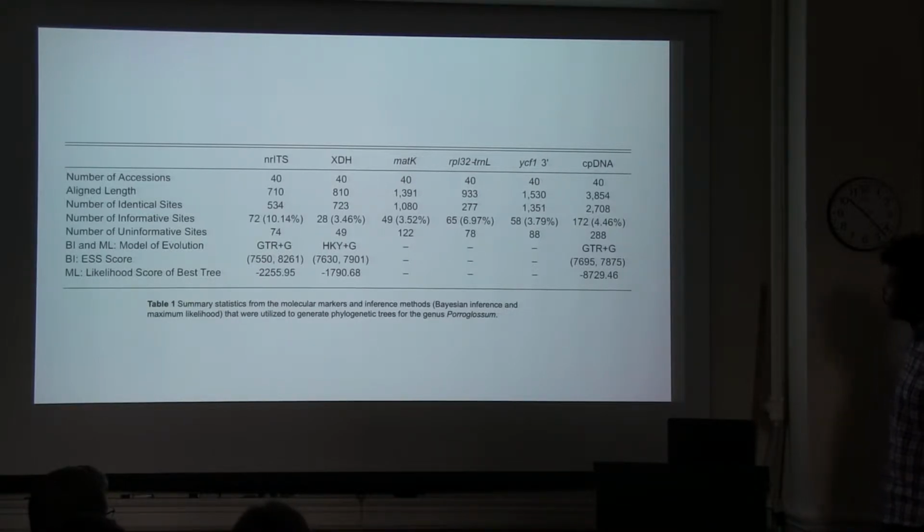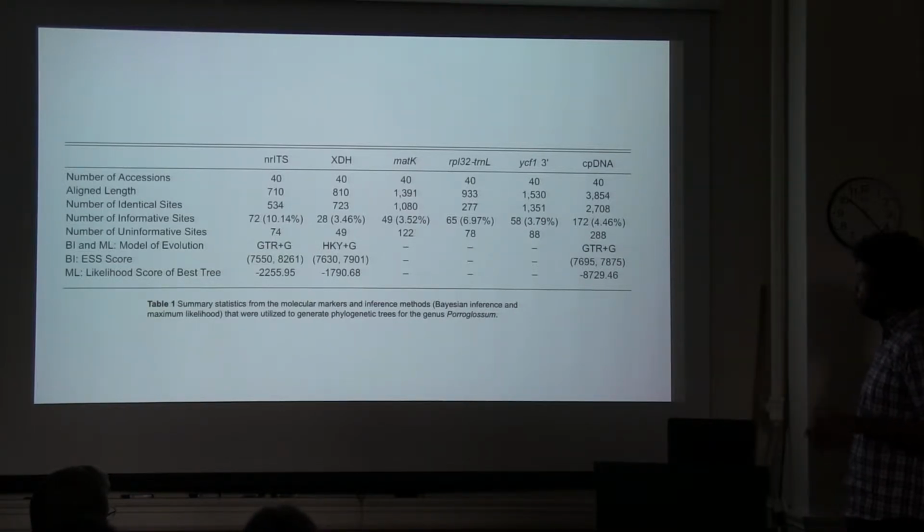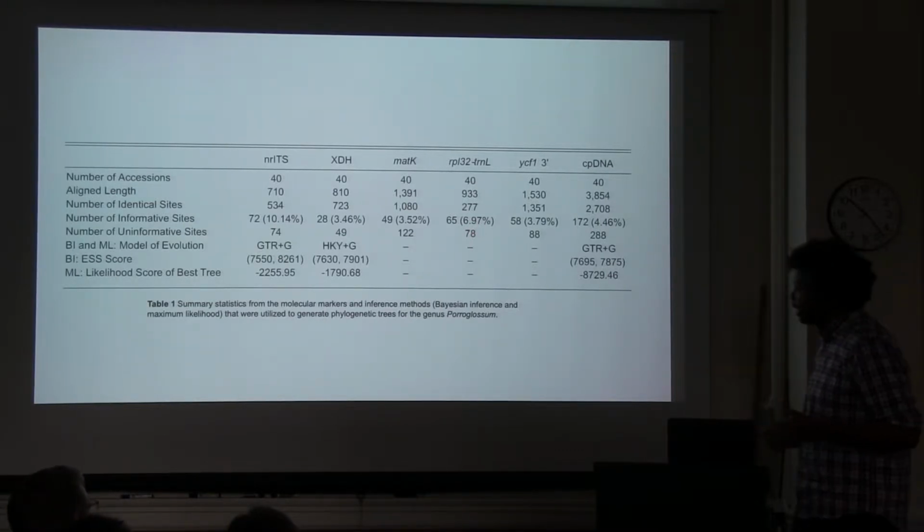So I guess a few things that I can highlight is, for instance, MATK, even though it has a lot of base pairs, you can see that it has a very low amount of variation or informative sites, being that it's a gene marker, I should say, whereas other ones that are spacers have higher, such as RPL32 Turnell, which is a spacer, has a lot higher informative sites.